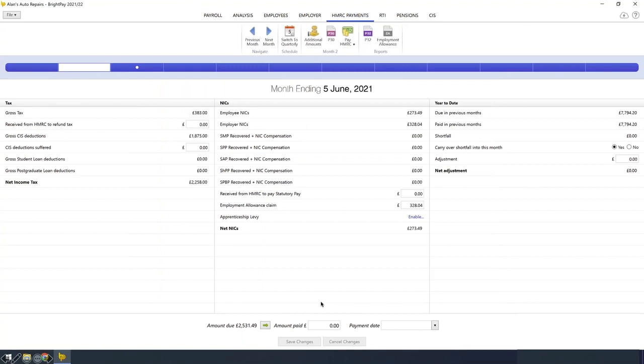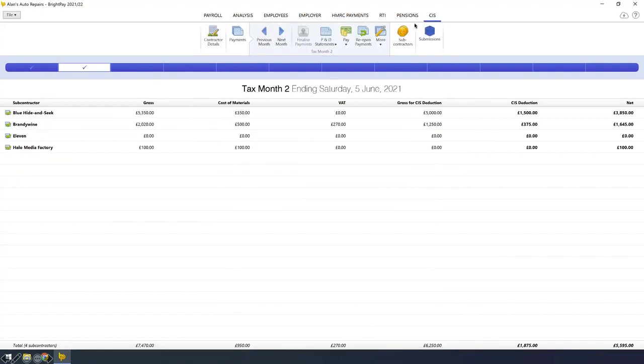Once payments have been successfully made to HMRC, you will need to complete your HMRC payment screen accordingly by entering the amount paid to HMRC and the payment date, and I'll save the changes. And finally, the third option is to pay subcontractors. So you can go to the CIS tab and once again select Pay by Modulr. I'm not going to show you this one again because it really is the same as making payments to HMRC and employees.